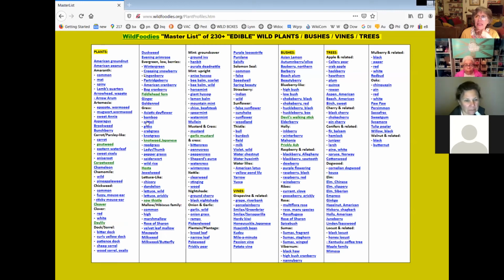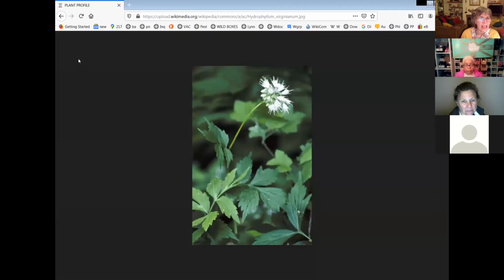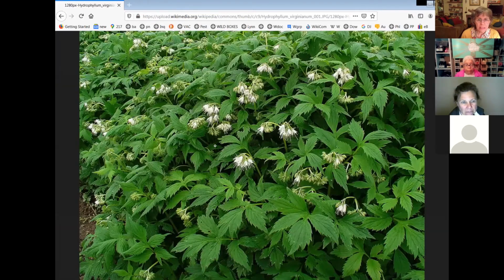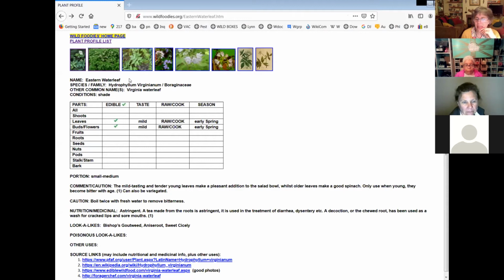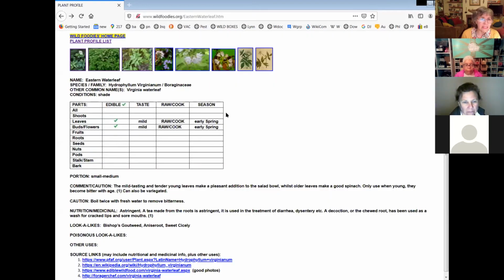One thing I wanted to also add is, let me just go back to the plant profile. It looks an awful lot like Eastern waterleaf. And there we found that, so you can see a little bit of the similarity there. We found them growing at Pennypack Park side by side. Now this is a variegated type of that as well. So the Eastern waterleaf and the goutweed are very similar to each other.